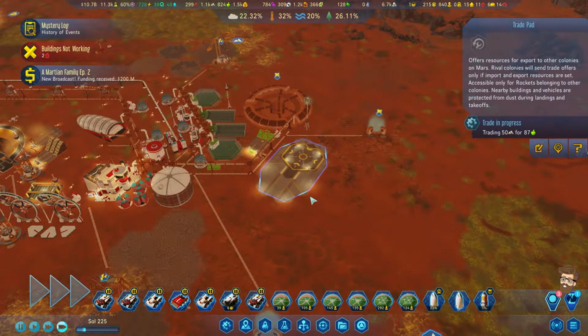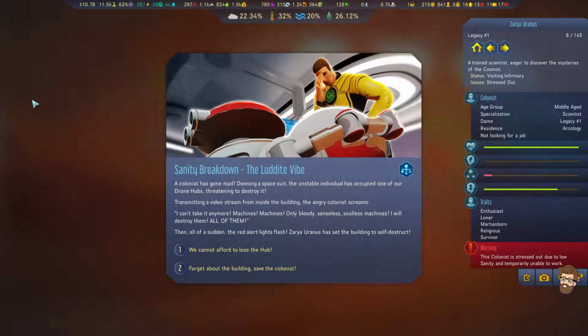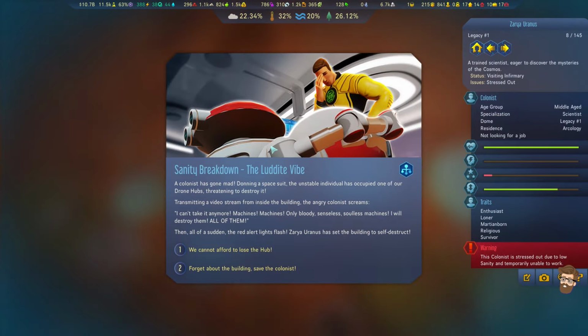That's a decent deal. Let's take that deal. Oh, sandy breakdown. Occupy one of your drone hubs. We cannot afford to lose the hub or forget about the building. Save the colonist.